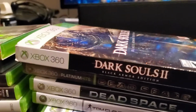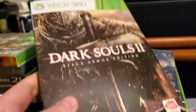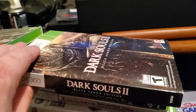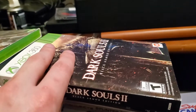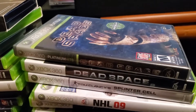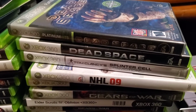On this side, we have Dark Souls 2 Black Armor Edition, which is really a cool case. Really badass. I actually think this is the worst Souls game, although I still like it. But the case is so badass. This is definitely adding to the collection. Dead Space 1 and 2, two of my favorite games of all time. Those will probably go up since I've got them already.